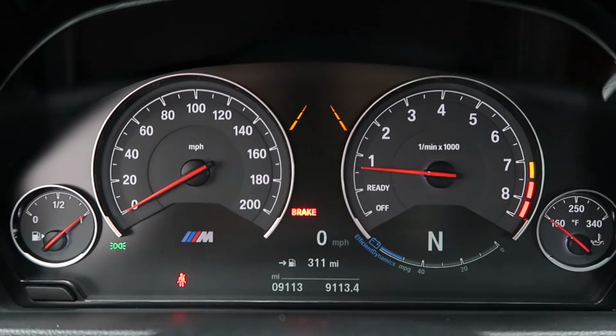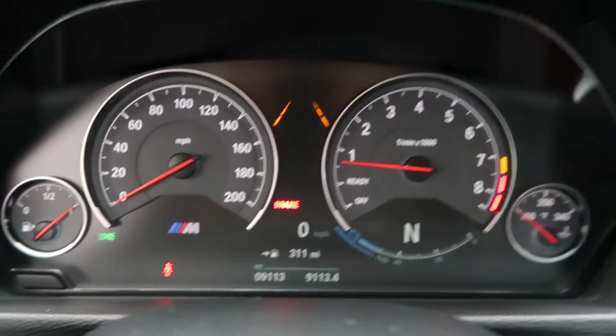This M3 has 9,113 miles, Carfax and service records available online.